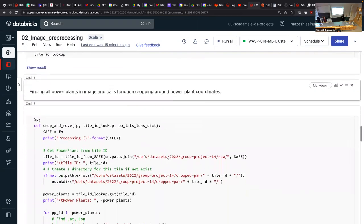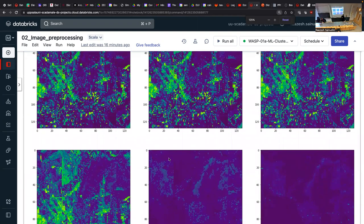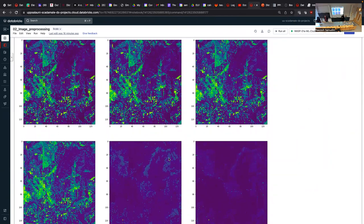And this will then result in images like this, and here we see 6 different wavelengths over a power plant in Alaska. I don't know if you can say much about this, but basically we have a power plant here in the middle. We crop from the 30 megabyte file a 5 times 5 kilometer square, resize it to 128 sized images, and save them to a DBFS directory somewhere in Ireland.